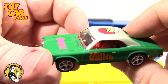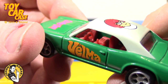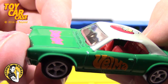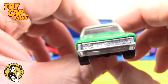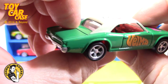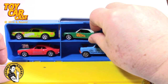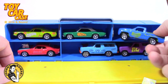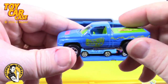Beautiful red interior, a lot of detail. There's a stick shift. You got some great upholsteries on those seats. These are shiny, brand new looking. Woo-hoo! Let's see what this one is. It's jumping out of my hands.